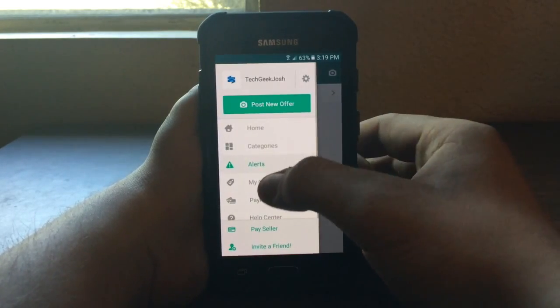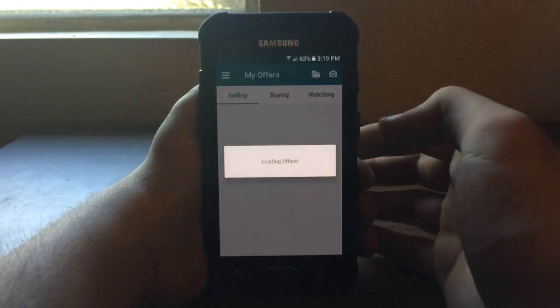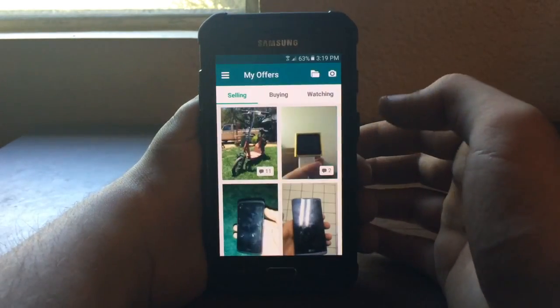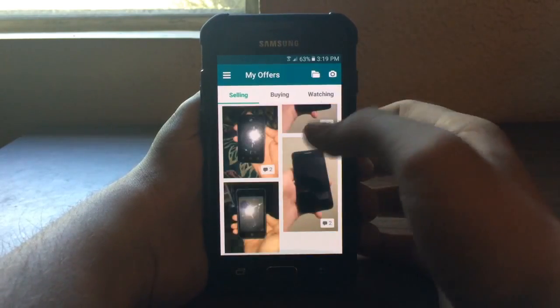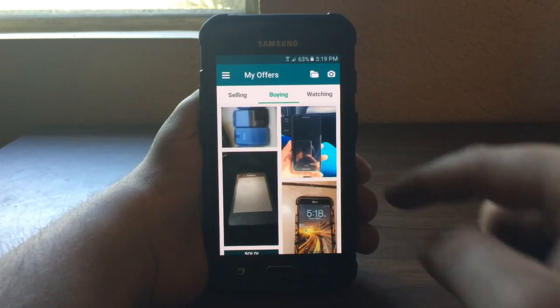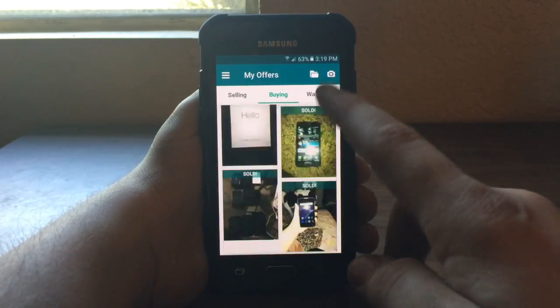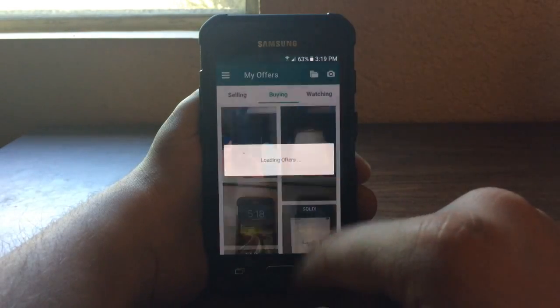Going back to the sidebar, go to my offers. It's basically what I just showed you. But retry. There you go, here's my offers. A lot of them. And then over here is your buying, what you commented on, and I have quite a few here. And some of these I have to archive. Let's just go ahead and do that right now.